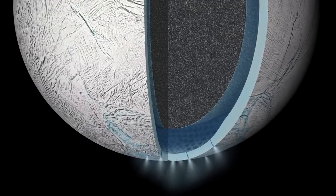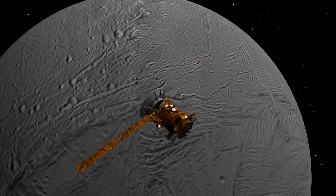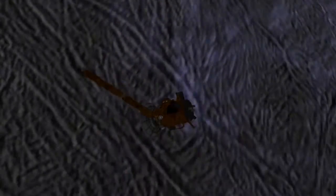Cassini was never designed to look for life in the Enceladus ocean, but it does have powerful instruments that can be used to look for habitability. So we're looking for the conditions suitable for life.